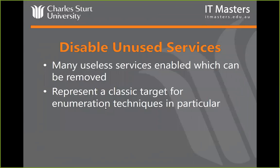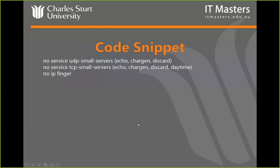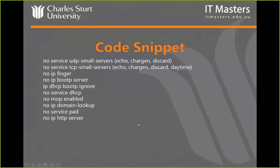Okay, there are many useless services on Cisco routers by default. A lot of them are just legacy services that have been left there over many years, and they represent classic targets for enumeration techniques in particular. Enumeration techniques are just techniques used to discover what services are running on routers or any sort of target. And some of them are these ones. These are actually the commands to get rid of them, but those are a range of some of the services that are enabled by default.